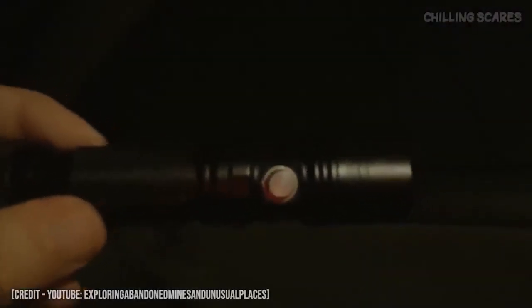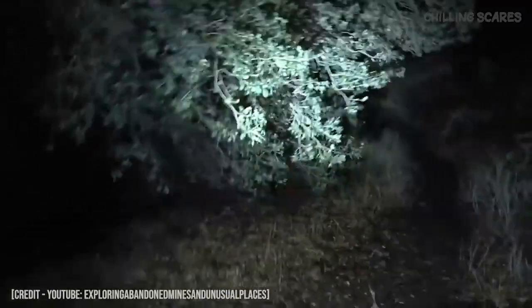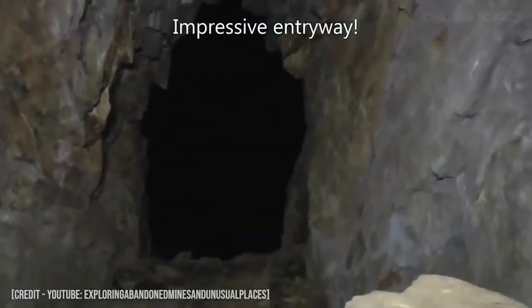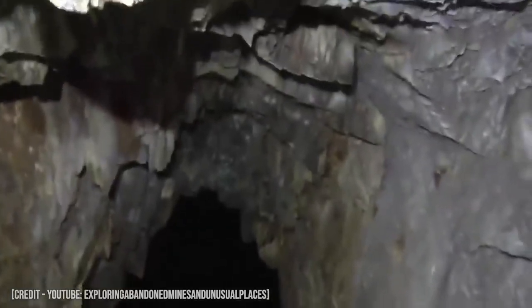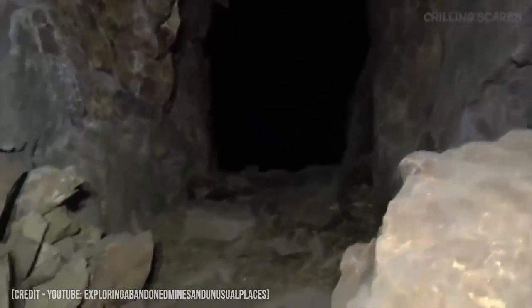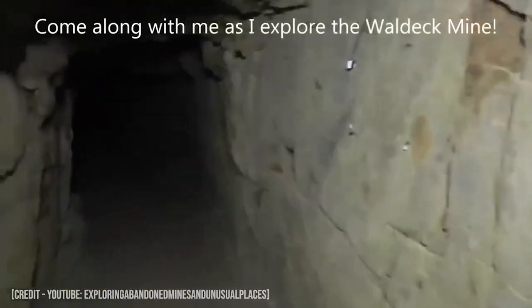Okay, this is a review and demonstration of the ThruNite TN12 handheld flashlight that you see here. Okay, that's the portal to the Waldeck mine. I'm inside. The wind has kind of died down a little bit and it's not raining, so I managed to stay dry. Of course, I'm inside this little alcove, but anyway, you come down this little incline path and then big boulders here you have to climb over, and then the tunnel's right behind me this way. So let's check it out.